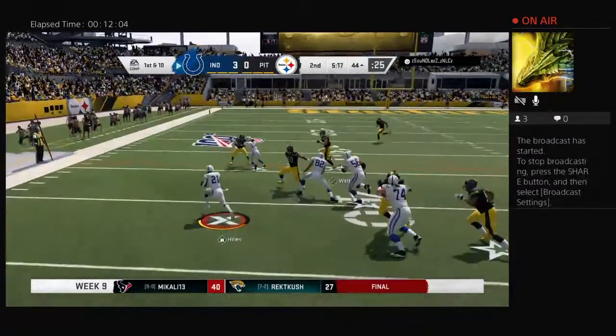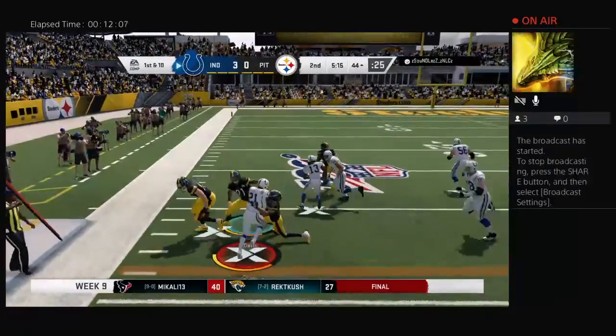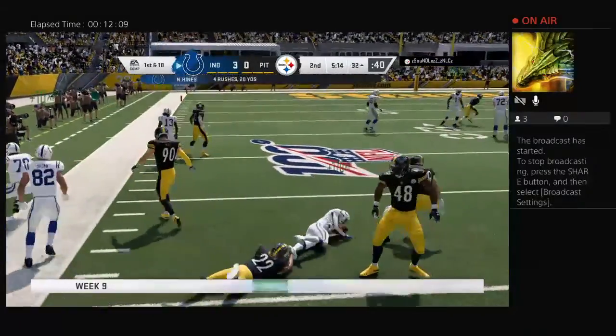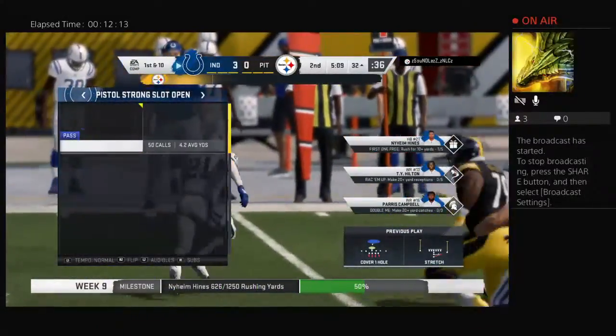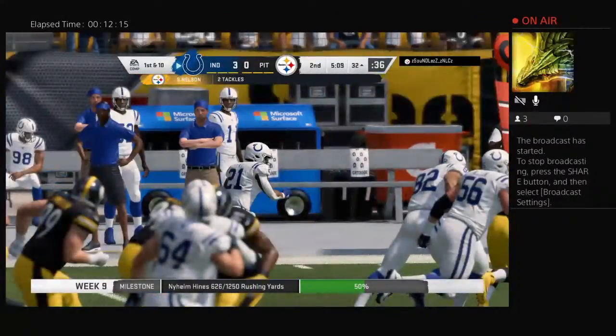On first down, it's Hines. And he gets this inside the 35-yard line. Indianapolis moving the chains there on a gain of 12.